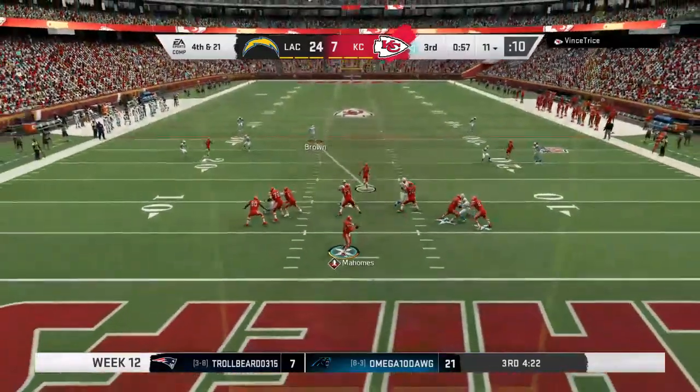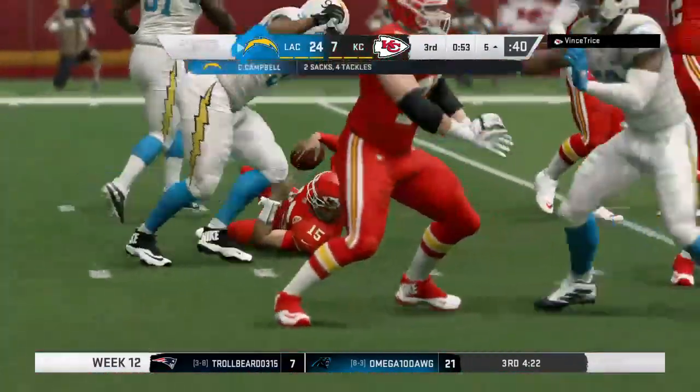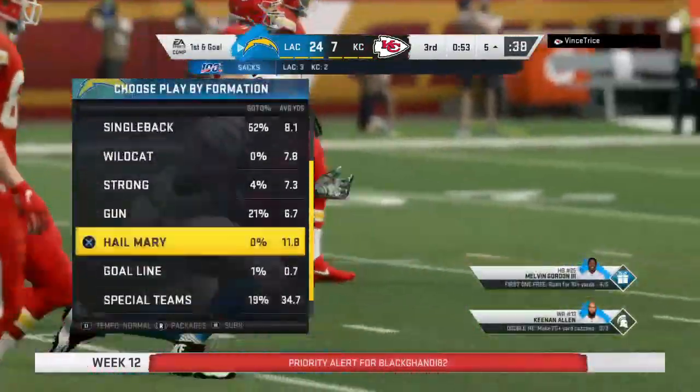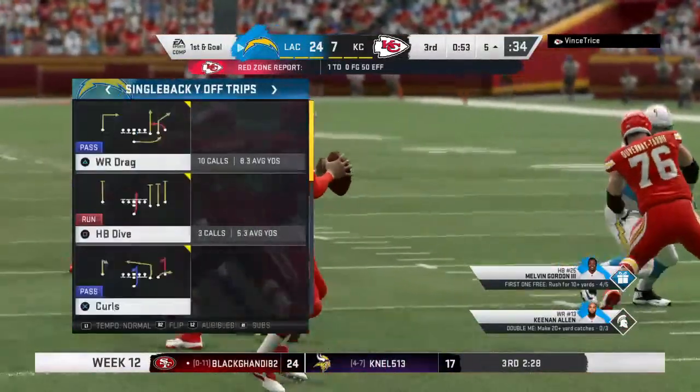They're indeed going for it as they look to throw. And the pressure gets to him again. Calais Campbell. Thank goodness. That means this next drive is going to begin first and goal already at the 5-yard line.